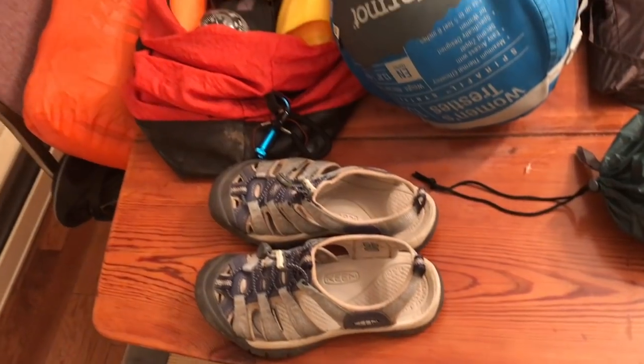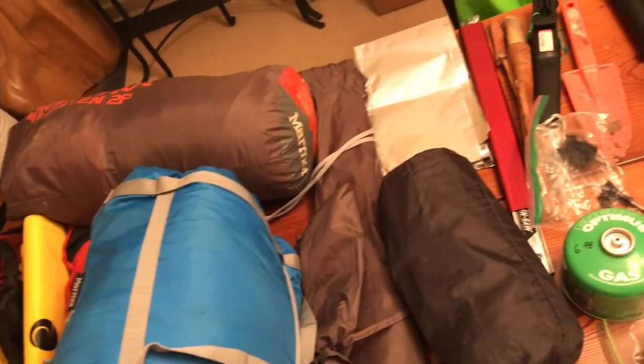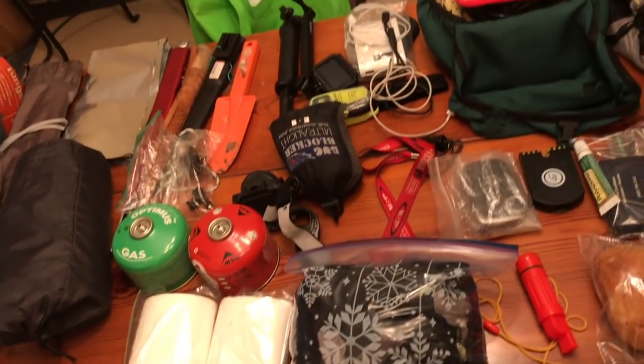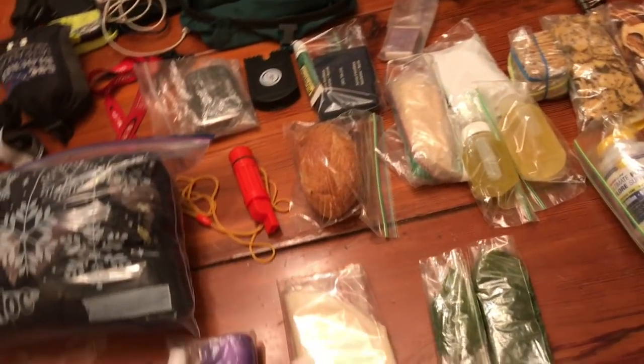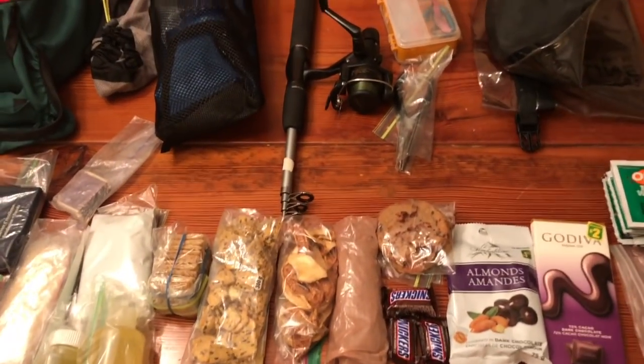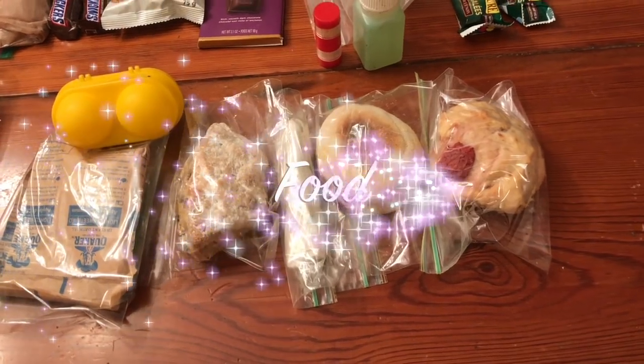So I'm trying to be lighter than I normally am because I think it would be just fun to try, but on the other hand, I am kayak camping and I only have, I believe, one 195 meter portage, so I really don't have to carry this stuff very much. Okay, so let's go over the food.